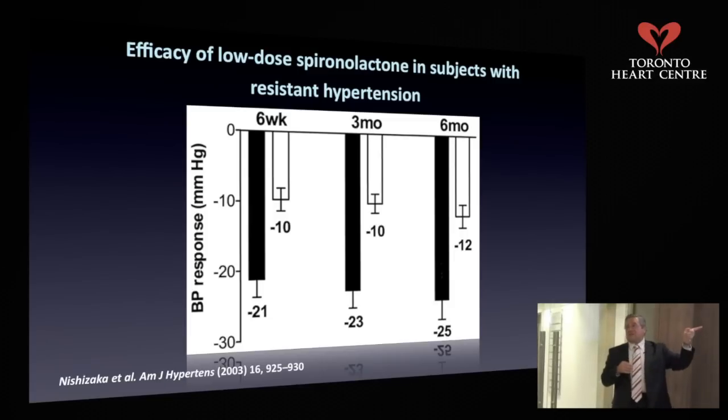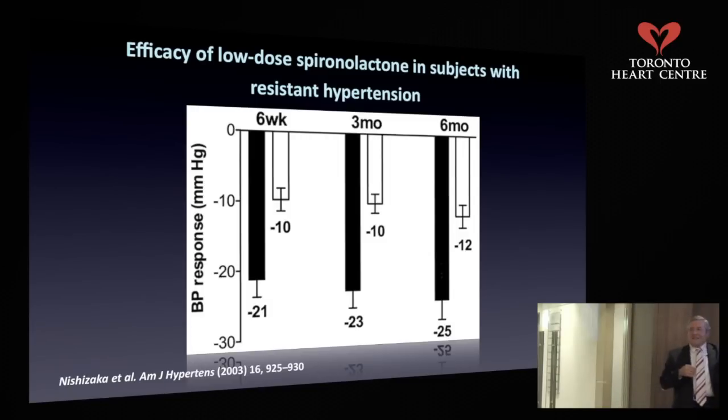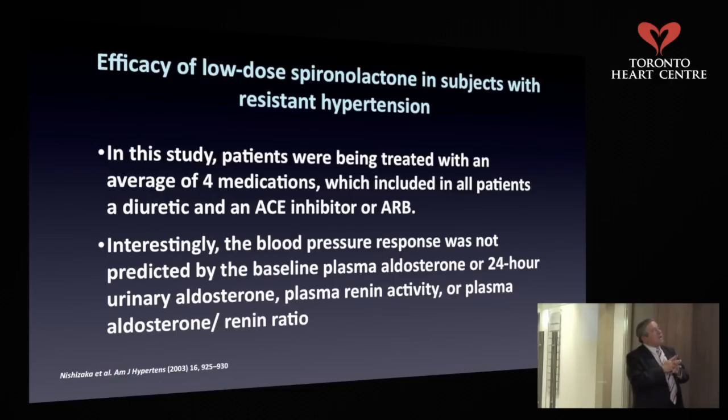I have seen patients that have had this kind of response. I have to say, not all patients will have this kind of response, but I have seen patients where 20/10 is what I see. So you see this kind of drop with 25 milligrams of spironolactone. Let's go to the next.